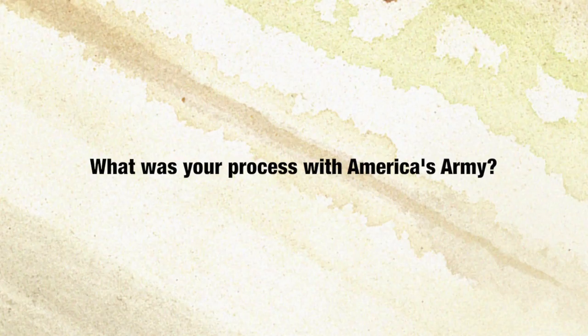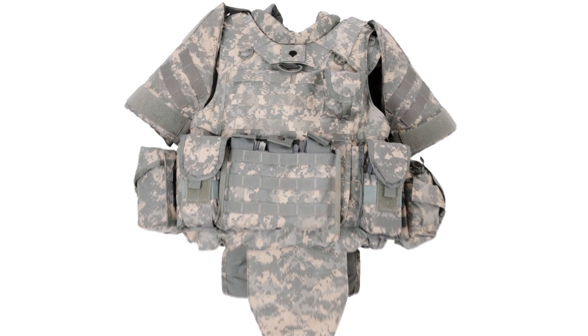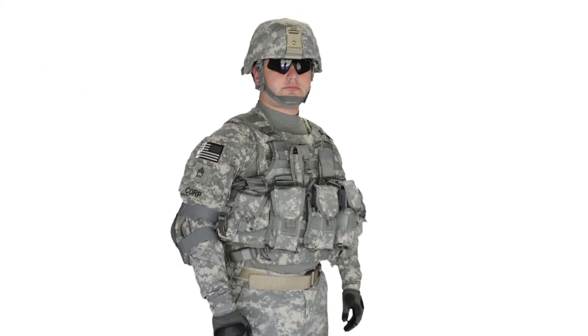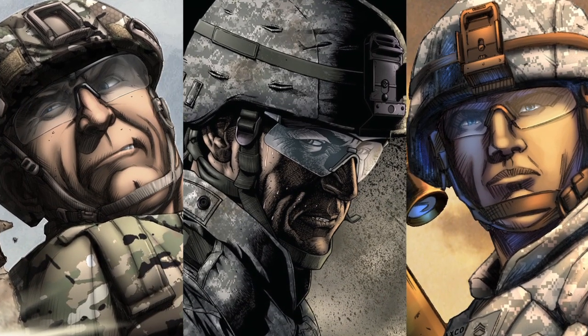It's definitely a very close working relationship between the creators of the book and myself to make sure that all the weaponry, the armor, the gear, the outfits, the soldiers, the characters, we need to make sure all of that is exact as to what these guys would be wearing in the real world.